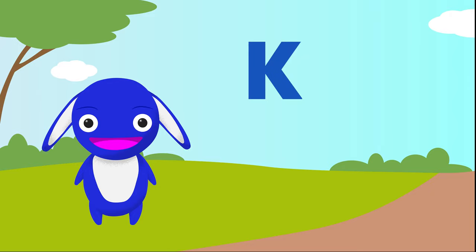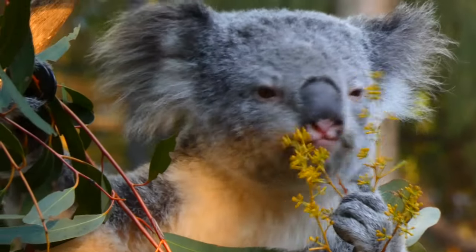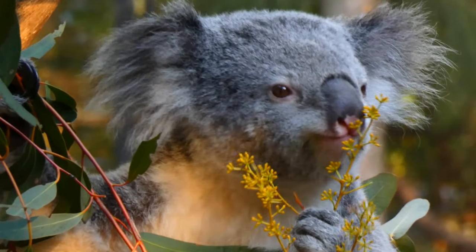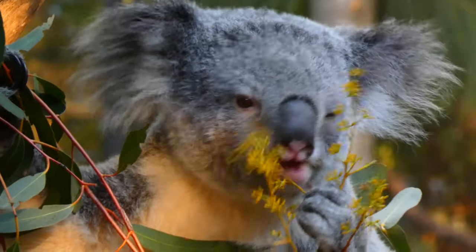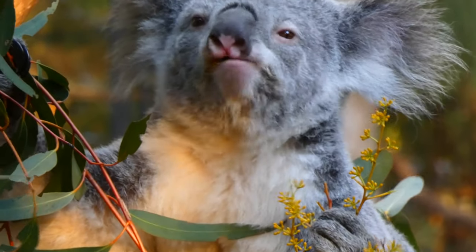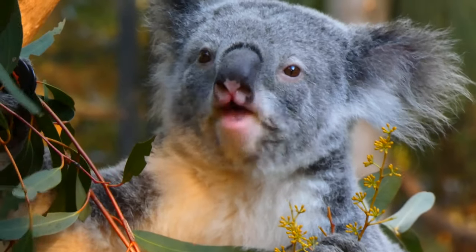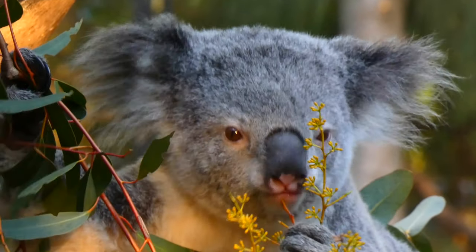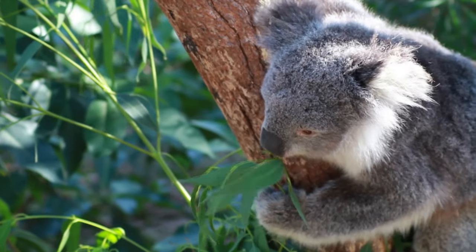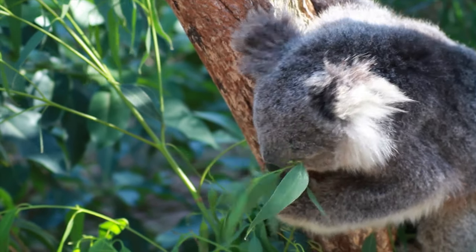K is for koala. Koalas live in Australia. You won't find them anywhere else. And though you might have heard people call them koala bears, they're not actually bears. They're marsupials, the kind of animals whose babies live in pouches. Koalas sleep a lot, up to 18 hours a day, actually. That's a really long time.